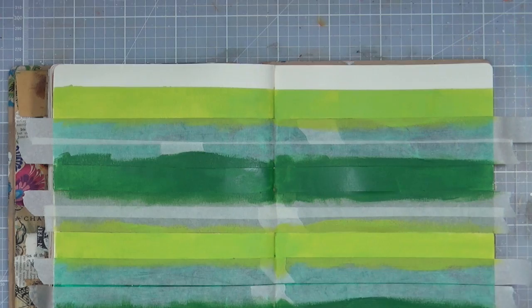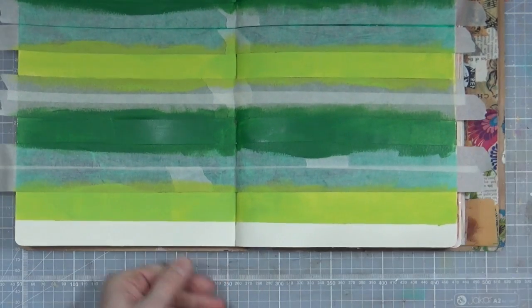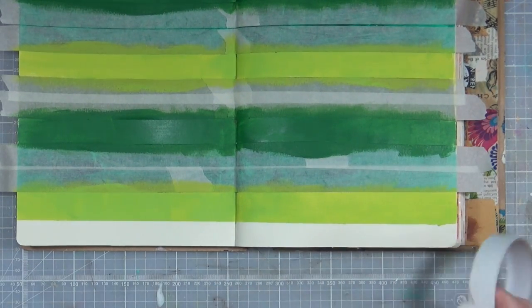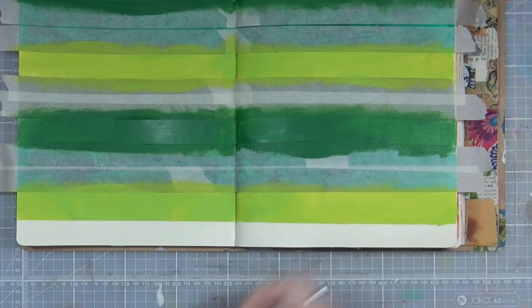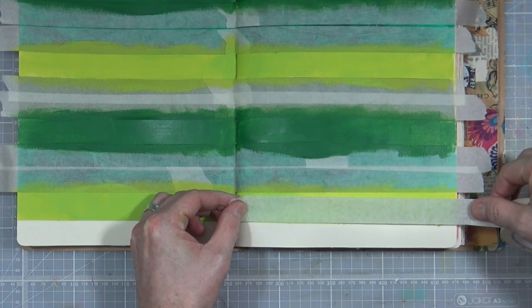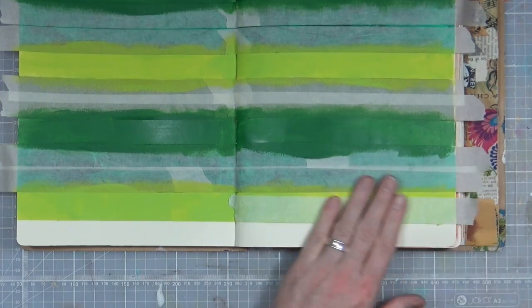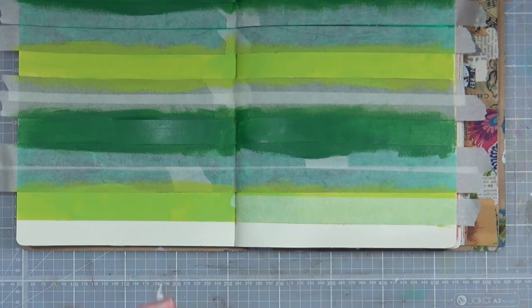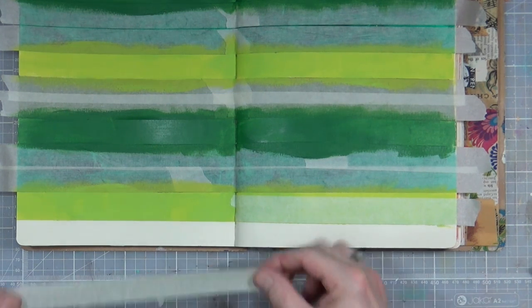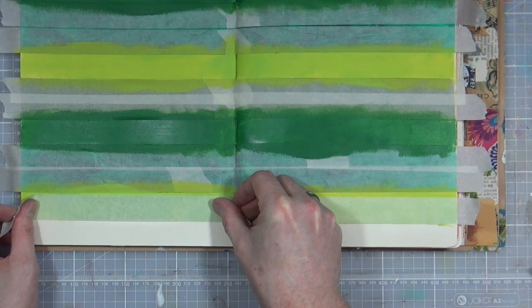Just there, and I'm going to turn my art journal upside down and just grab some more masking tape. I've just run out, got some more somewhere, there we go. So I'm going to mask off now this lime green section where we've just painted. I did manage to cover most of that section that we were talking about a second ago, where it crept underneath, so that's good.